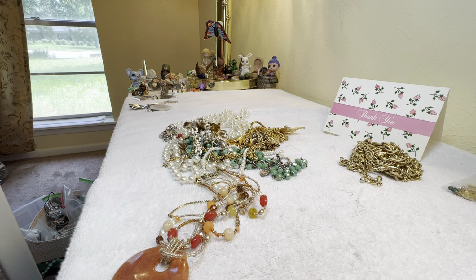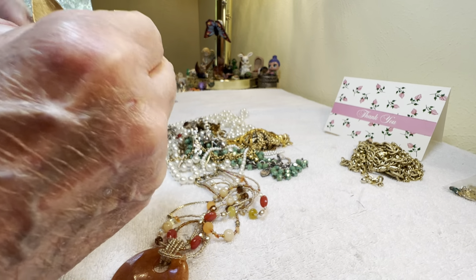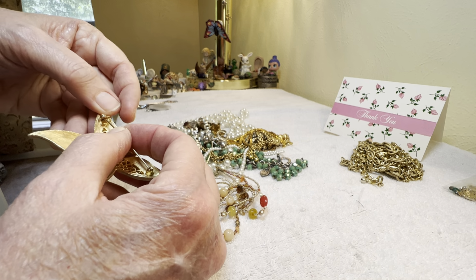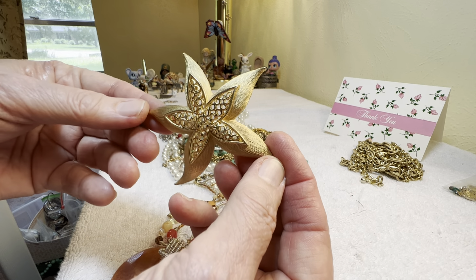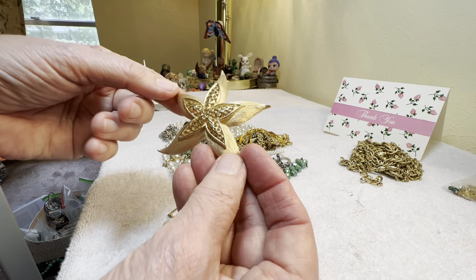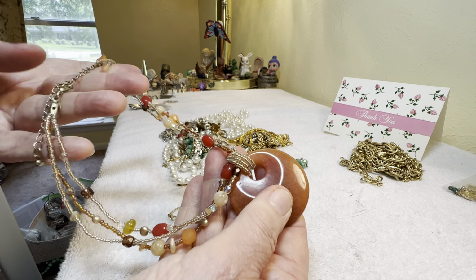Yep. You could buy to resell if you, like, we have so much stuff to list on Ruby's thing that later one day, this is going to be $6. It's gorgeous. That could be $28 on Etsy, easy. It's just a matter of letting it sit and wait until the person comes to buy it.